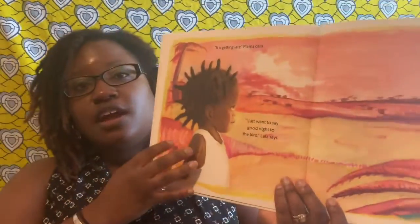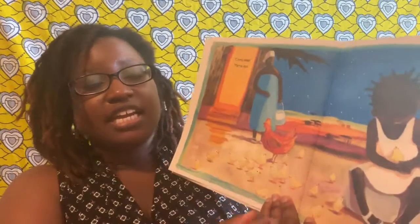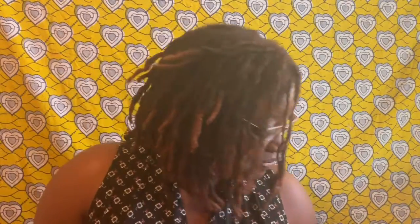Let me show you guys the artwork. The artwork is really good. So pretty much in this book, you're following a little girl, and her mama is trying to get her to go to bed. And she's telling her mom, before I go to bed, Mom, I have to tell all these different people good night. So she's telling different family members, different animals, just lots of different people good night. So it's a really good book.